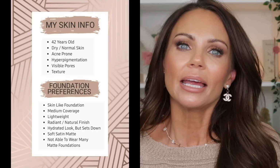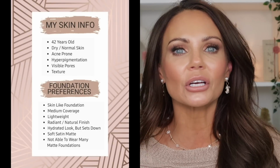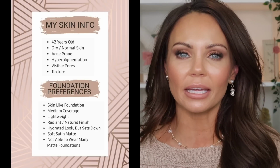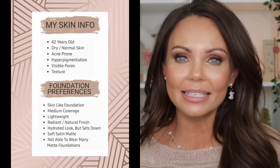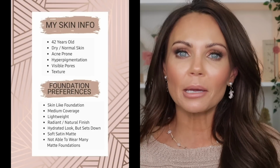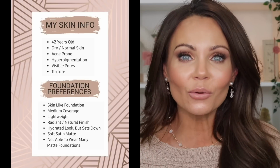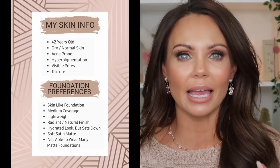So before we jump into the application of this foundation, up here on the screen is an image of my age and my skin concerns, what I like and what I dislike in foundation. I always feel like it's important for the audience to know what the person behind the camera likes and dislikes in foundation. Makeup is so subjective, especially when it comes to complexion products. So I always feel it's very important for you guys to know what I like and what I look for when I'm reviewing new foundations and concealers.